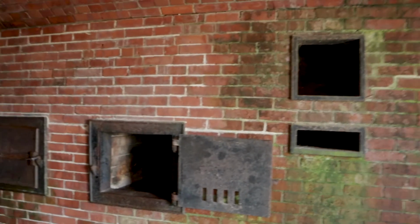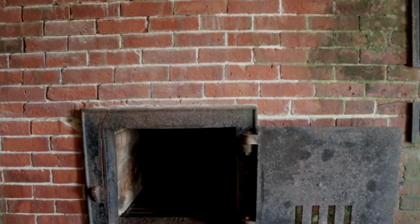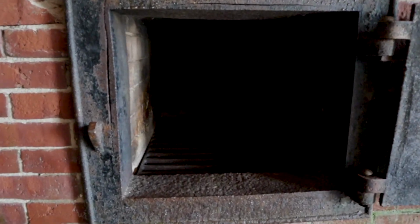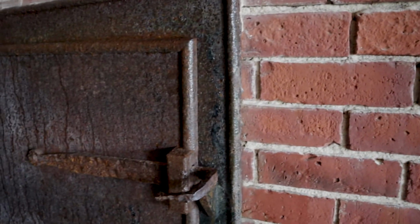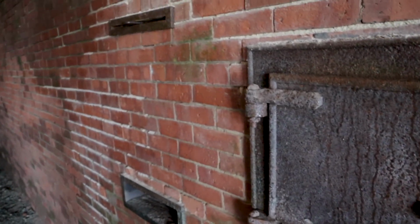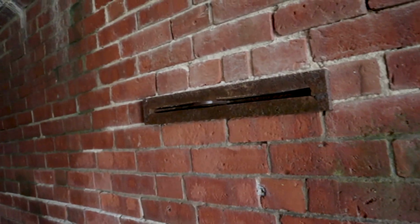Look at all the ovens. Look. Cooking. Goodness. This place is pretty cool. Oh, yeah. Good.